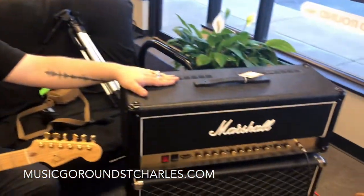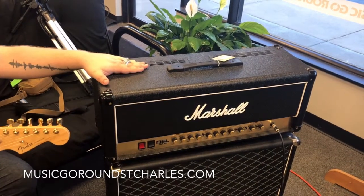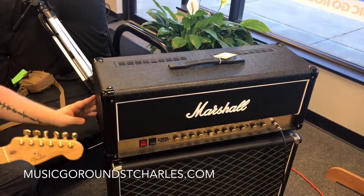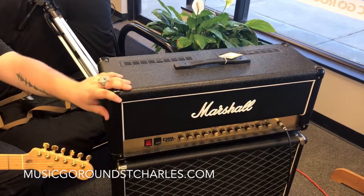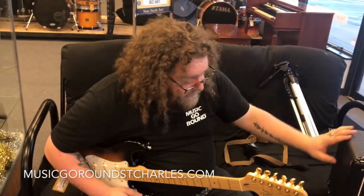Marshall DSL100 tube amp here. We've had this one for a minute. It is sounding really great, also really clean. The Tolex is really clean. You could tell me this just lived in someone's bedroom and then ended up here, and I'd believe it.